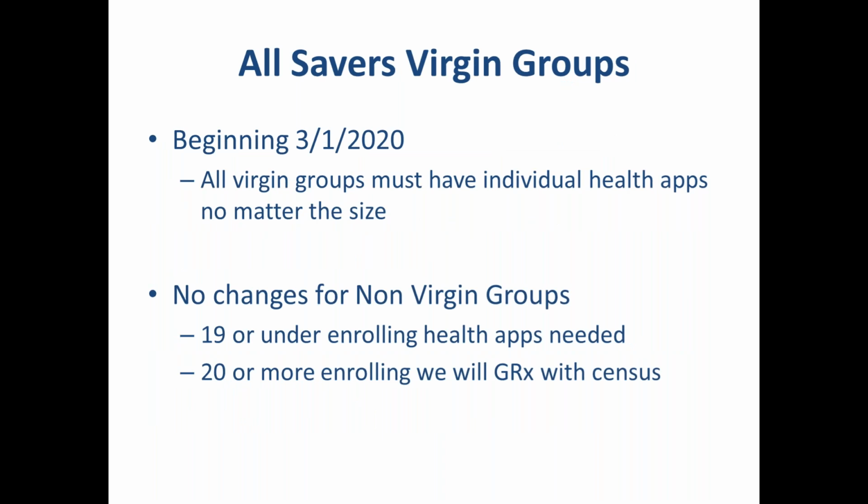All Savers is our level funded platform for groups 5 to 99. So it works as a self-funded plan. Typically, what we do right now, whether they're coming off of a fully insured group or maybe Aetna's level funded product, if there were 19 or less enrolling, we ask for health apps on everybody. If there were more than 20 enrolling, we would just take the census and use GRX to rate the group for preliminary rates.